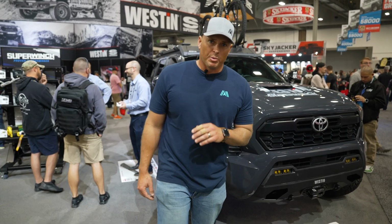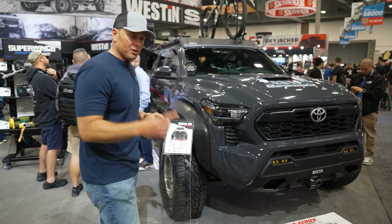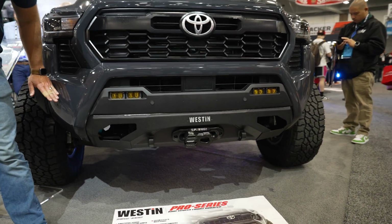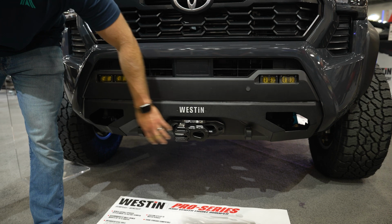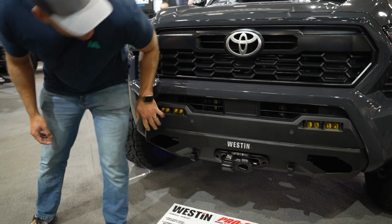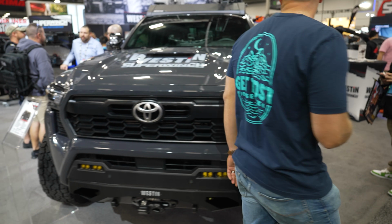We're in the Weston Super Winch booth with a really cool Tacoma. There are some things I want to point out on this. This front bumper is heavy duty, but still you don't have to chop the body at all. You can have a Super Winch placed right underneath there, tucked in and out of the way. You got some Baja Designs lights right there on the side and in the back.